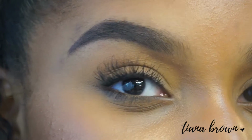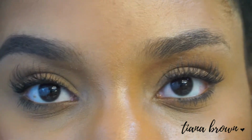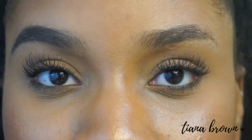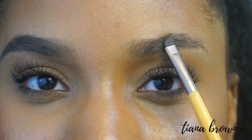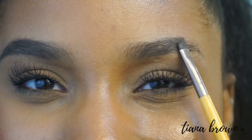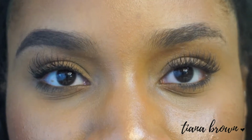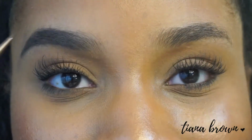And I think this is what I like. So let's work on the other brow. The other brow has a different shape. This brow, the arch isn't as high, it just kind of goes down, and then it's like this little weird tail thing. So I have to do more manipulation with this brow to make it more similar to this one.